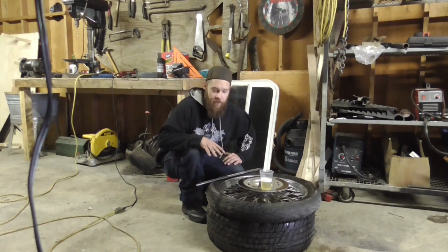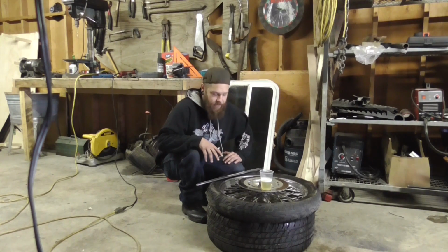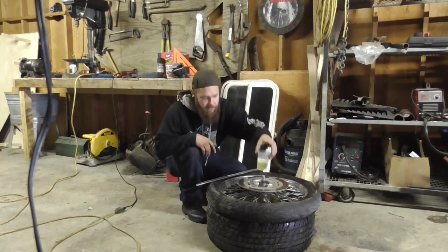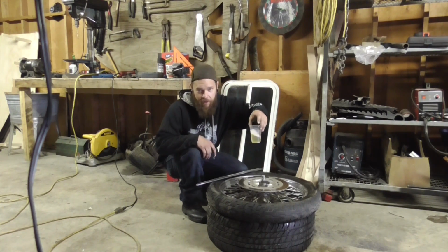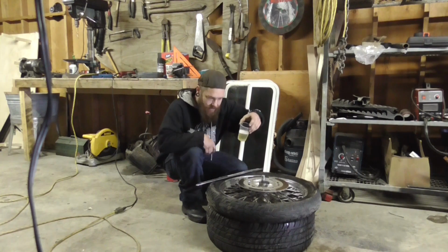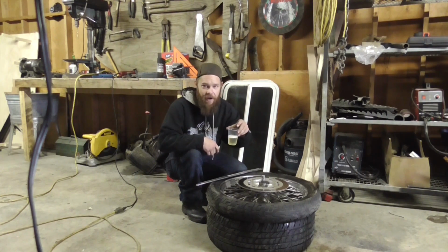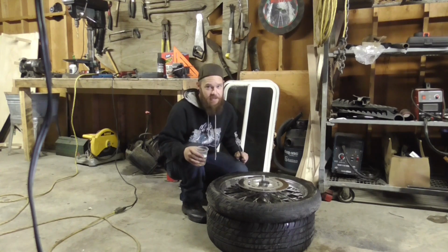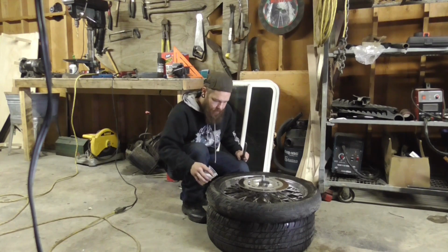The first thing you always want to do is make sure you have lots of lubrication. Makes this way easier. I just use a mixture of water and baby shampoo that I had left over from some tint jobs. We'll see if we can get this tire off and get the new tire on while trying to save the inner tube.